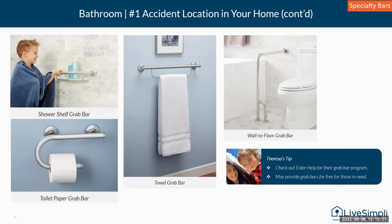And then you're on the floor. It's very difficult to get up. So that one is a beautiful option that nobody would even know. Another is the toilet paper grab bar on the bottom left. I have these installed in my home. I think they're beautiful, and they're a design that I would have anyway.